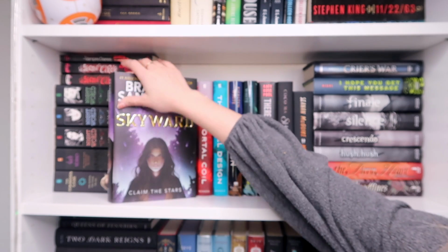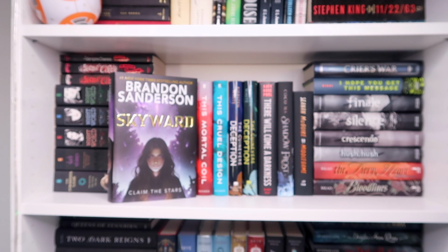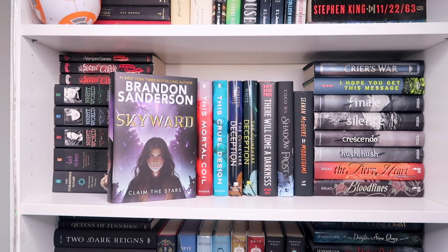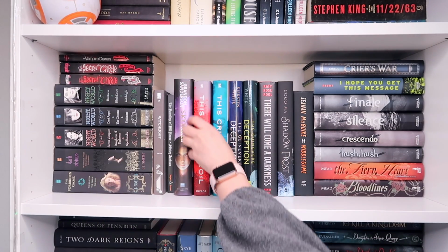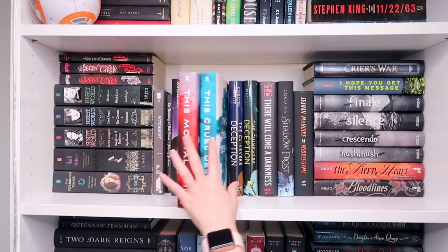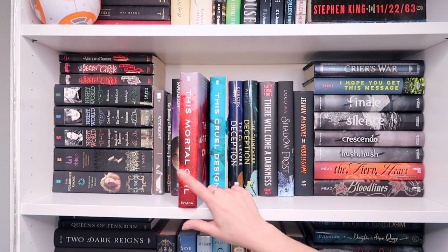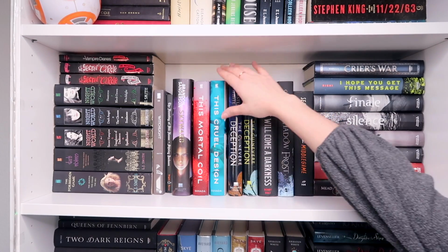Skyward, I'm really excited about this. And look how pretty that cover is. But I still have also, oh my gosh, have you been out of focus this whole time? Sorry about that. But I still have also not read it. And then we have the 2 books that are so far in this series. I believe that there's a 3rd book coming out, but I'm not entirely sure. So This Mortal Coil, and then This Cruel Design by Emily Suvada.